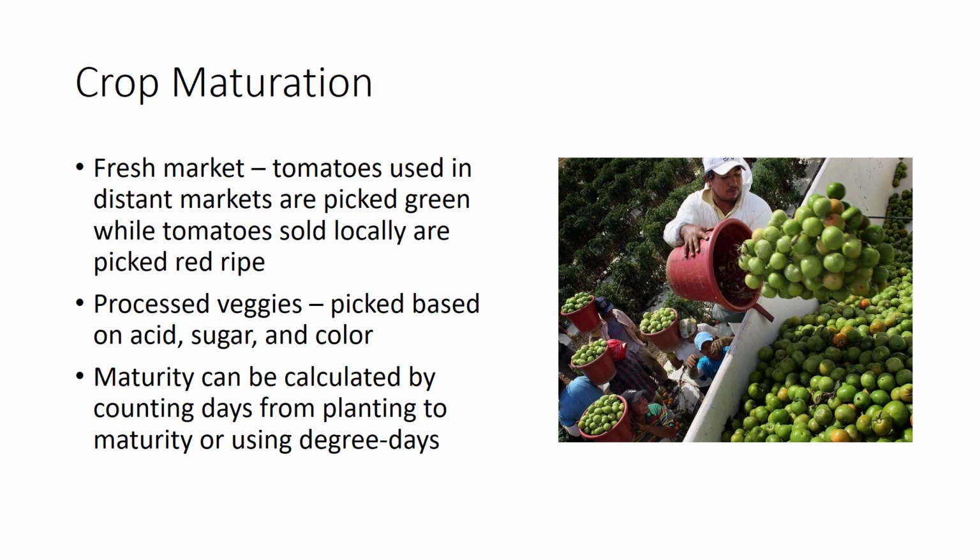The time it takes for a vegetable crop to mature can be measured in two ways. The first way is to count the number of days from planting to maturity. However, the rate of maturity for each crop depends on temperature and rainfall, so this is not the most accurate way to determine the maturation time. The second method measures the time to maturity more accurately by using degree days. Add the daily high and low temperature together, divide by 2, and then subtract the base temperature for this specific crop, which is the lowest temperature at which growth can occur.